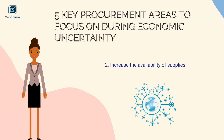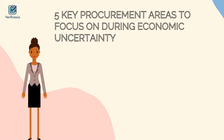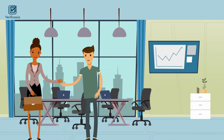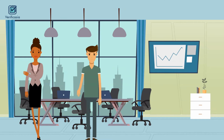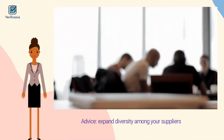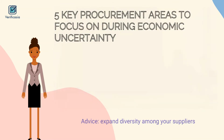Secondly, increase the availability of supplies, quickly connect new ones. Larger suppliers usually have stricter contract terms and an inability to accommodate even insignificant amendments. On the other hand, expand your supplier base to target smaller suppliers who are generally more responsive to the value of the contract and willing to negotiate more favorable terms. Advice: expand diversity among your suppliers and add value to your organization.